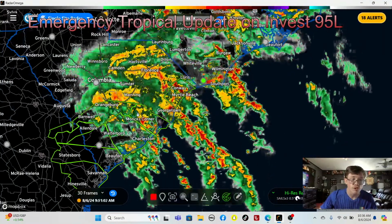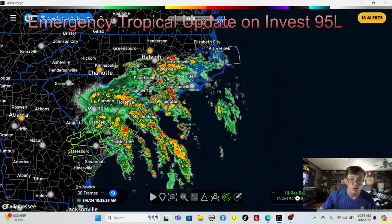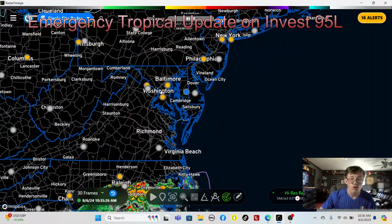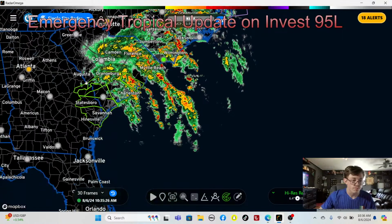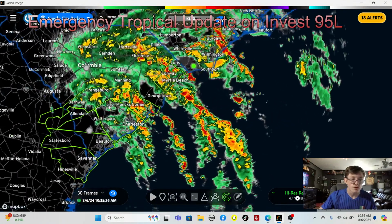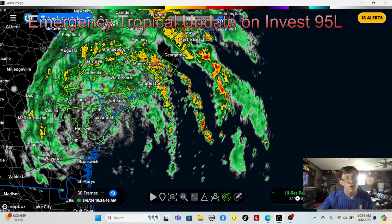So this is a far-impacting system. It's not just the Carolinas. We've got DC, Baltimore, Philadelphia, New York, all the way up to Boston. You could see impacts from Debbie as well. This is not just a South Carolina, North Carolina, Georgia event. This is going to be a Northeast event too. I'll get into the details of that in a little bit in the live stream.